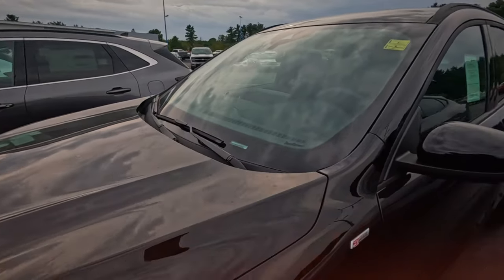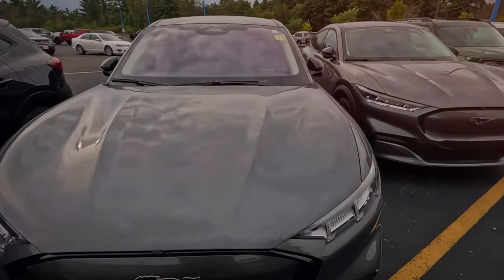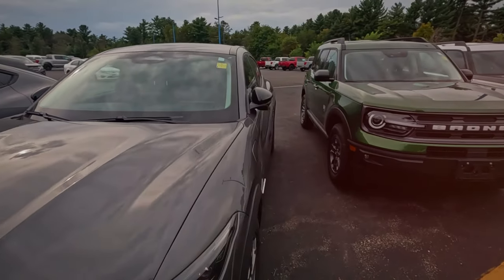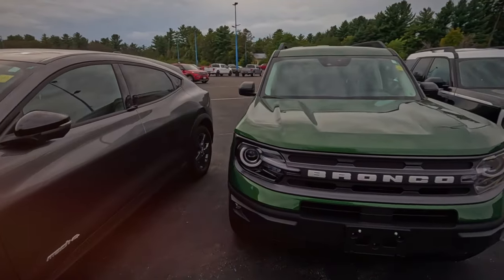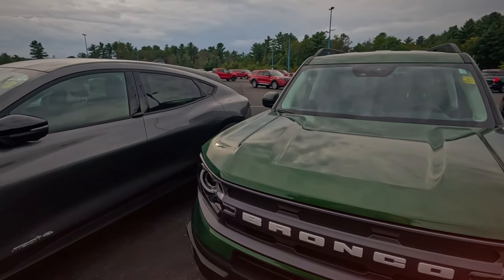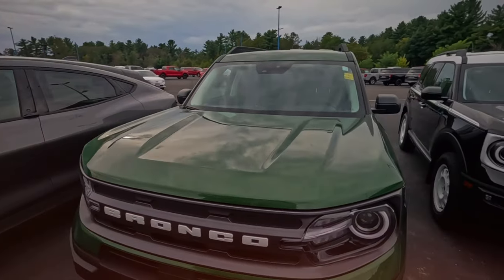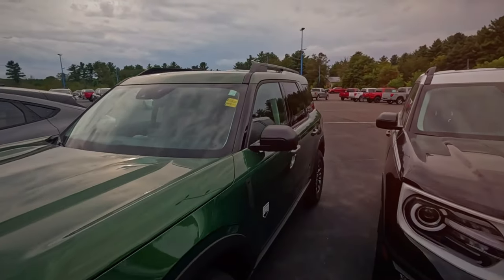No, this Escape is 2024. I didn't think about them having cars that old. Can you imagine? That's over a year old already. Look at the depreciation you're taking. They say you take at least 10% depreciation when you drive it off a lot. How much depreciation would you take when you drive off a basically 2-model-year-old?